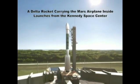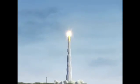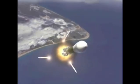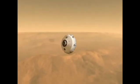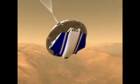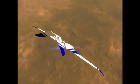Green board. 5, 4, 3, 2, 1. Main engine start and liftoff. This is a launch at the Kennedy Space Center in Florida. This is a spacecraft taking 9 months to get to Mars. It enters the atmosphere of Mars, a lot of frictional heating. It's going 18,000 miles an hour. A parachute opens up to slow it down. The thermal tiles fall off. The airplane is exposed to the atmosphere for the first time. It unfolds. The rocket engine begins.